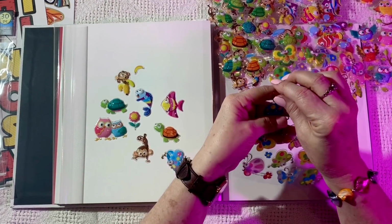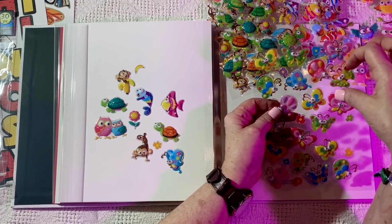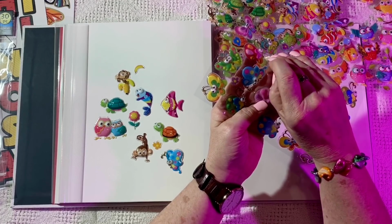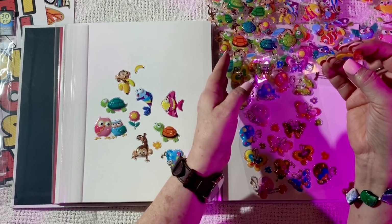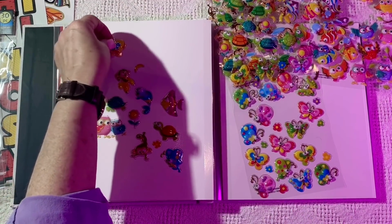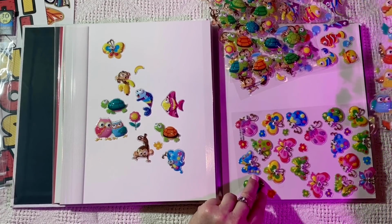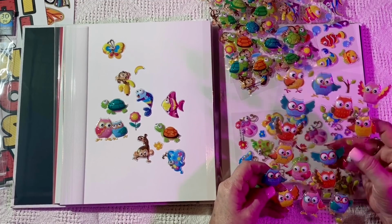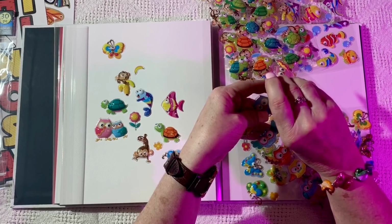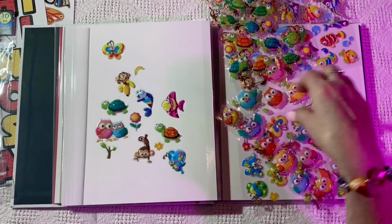Gonna fly down underneath the turtle and the monkey. That makes a whole lot of sense there now, doesn't it? These guys are so pretty. I like how sticky they are and puffy. Each sticker is very puffy. Butterfly in the sky. Now that makes just a little bit more sense. Okay, let's get another owl on here somewhere. The owls have to have their little branches nearby that they sit on. There we go.